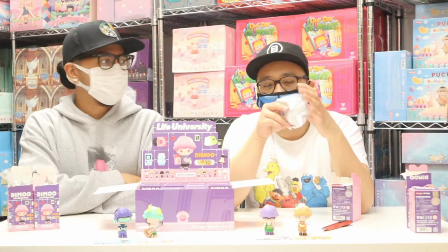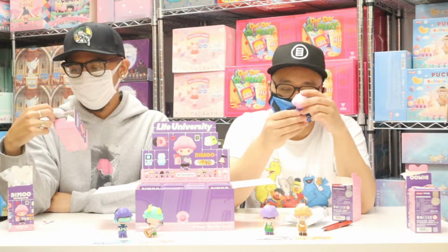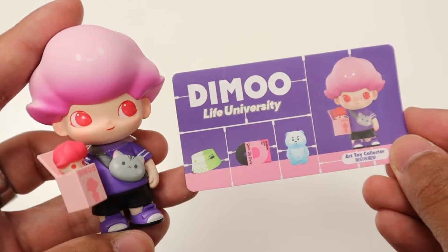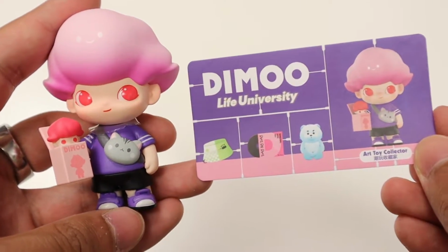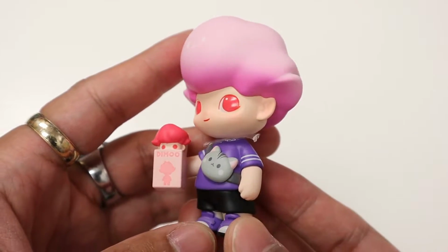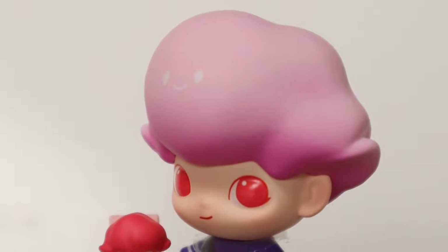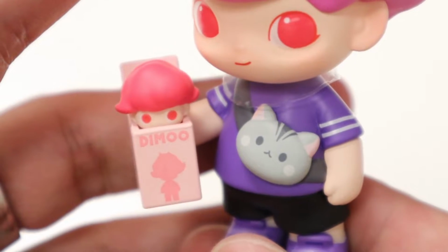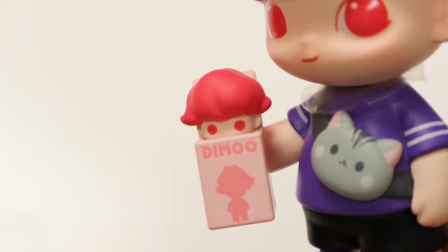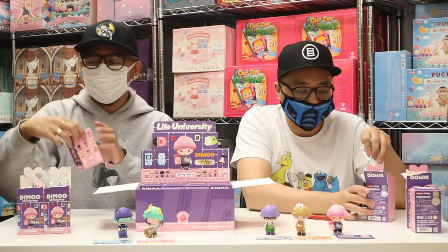All right, Chris is up next, and he's got... What is that? Oh, Art Collector! Yay! Right on the front right of the box. That one's cool. I like his hair. Nice and pink. Oh, nice. This is our first one with an accessory. We open up a toy of Dimoo opening up a toy of Dimoo. Let's just kill off this middle row here.